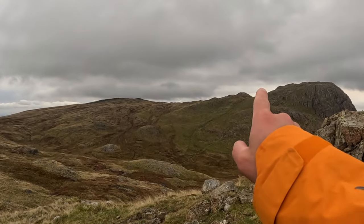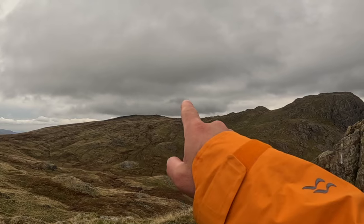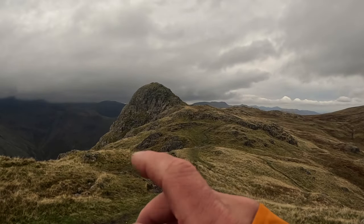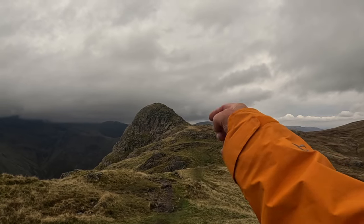So we've been up the other side there, worked our way over to Thornscar Knot, then Loft Crag, over to Pike and Stickle there in front of us, then a bit further to the end of the valley and we'll get to the Stake Pass and then head down.